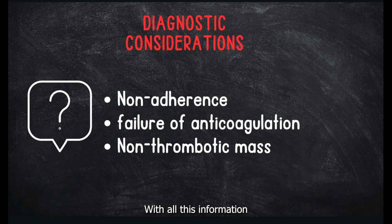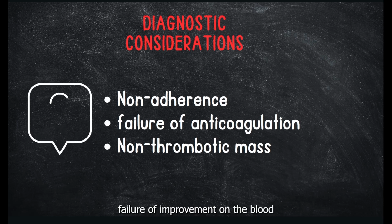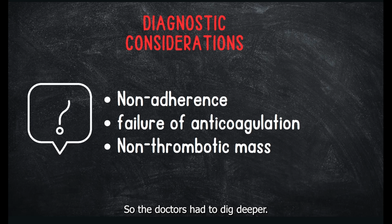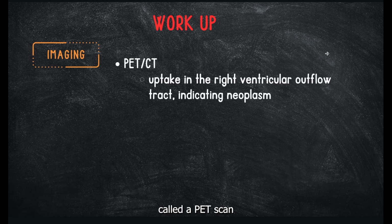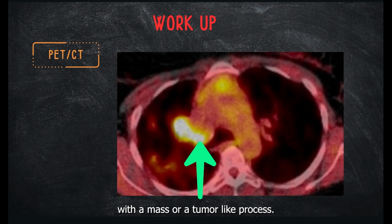With all this information and failure of improvement on the blood thinner, there were different possibilities the doctors thought about. Perhaps non-adherence to medication, anticoagulation failure, or a non-thrombotic mass like a tumor. So the doctors had to dig deeper. She underwent a special scan called a PET scan, positron emission tomography, which showed abnormal metabolic activity in the right ventricular outflow tract, consistent with a mass or a tumor-like process.